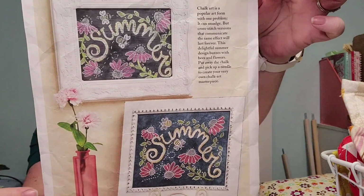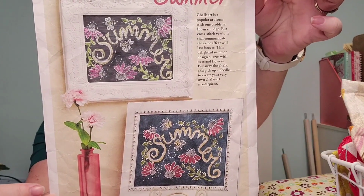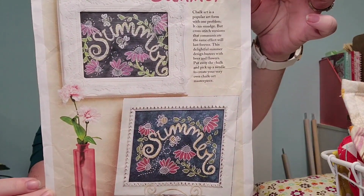Okay, next up was May 14th, and I did a new start every day for Mania. So thankfully that means that I got quite a few of them done. Seasons in Chalk Art. This is from the Just Cross Stitch magazine, June 2016. So this is what it looks like. And this is from HandsOn Design. The artwork is by Priscilla Blaine. I'm doing this on a 14 count black Aida.